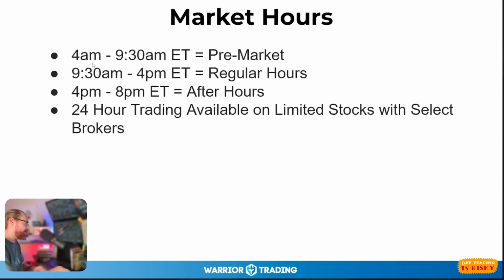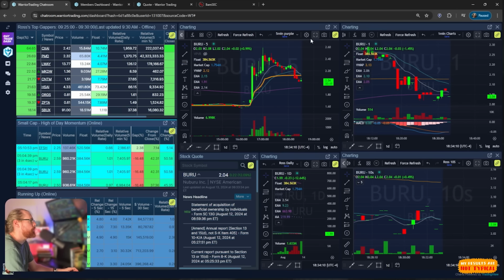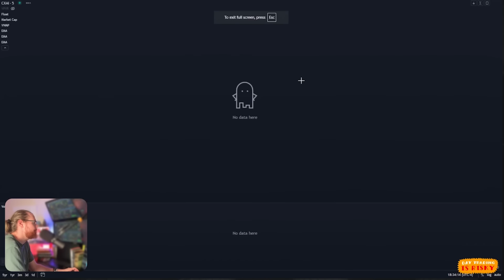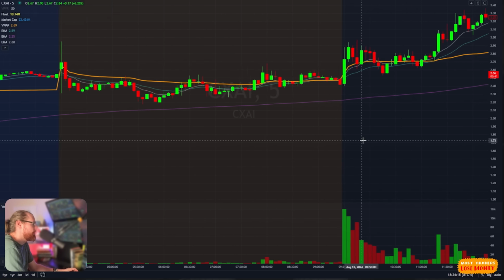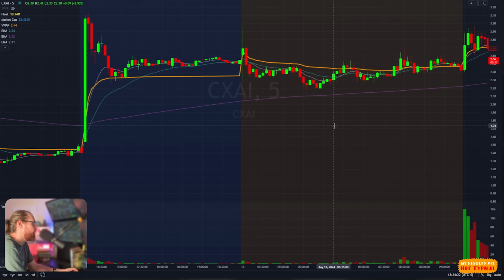If we look at a chart here and we look at volume, you'll see that typically right at 7 a.m., you'll see a surge of volume come in. So let's look at CXAI, and let's see if we see a spike of volume at 7 a.m. So this one's actually kind of interesting. It doesn't have a spike of volume at 7 a.m.